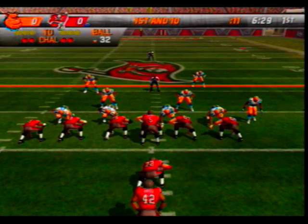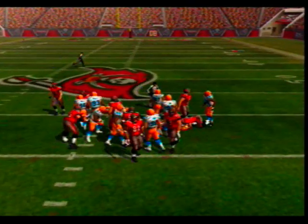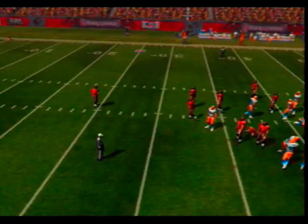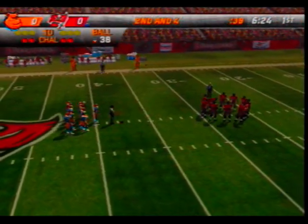Wallace in the backfield. Let's run! He turns it up, looking upfield. Brady is there on the stop at the 38. Running the ball consistently is the first step in creating a balanced attack. Gain of 6 on the play.